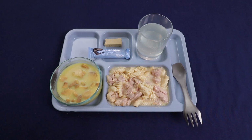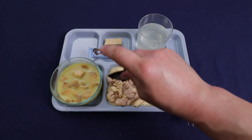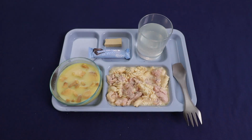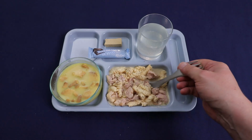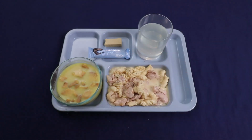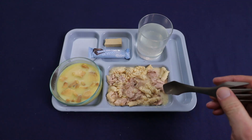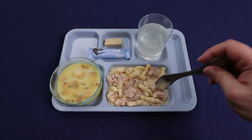But yeah, this definitely needs pepper though. It's got enough salt for me. Well, there's some big flakes of pepper. Get a little bit of everything together here. Yeah, it's very nice. The pepper helps out, but it is definitely not a complicated dish. Very simple. Tastes good though.